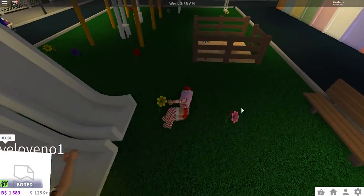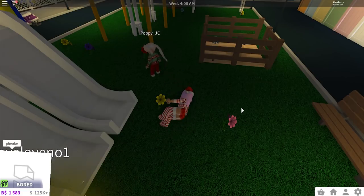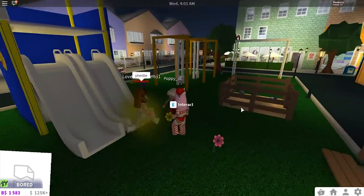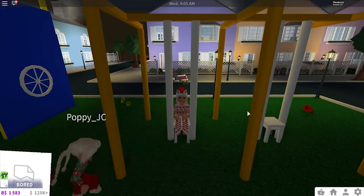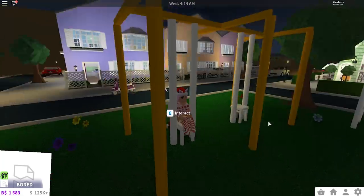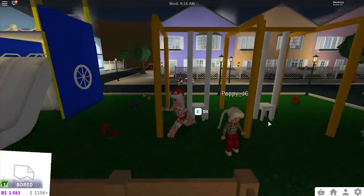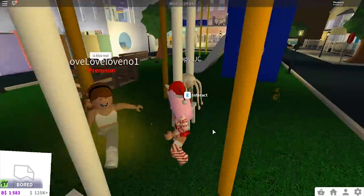Whoa! Oh my gosh, Poppy, help me! Poppy! Mommy? I'm stuck. Mommy! Just kidding! I'm fine. Oh, Poppy, come push me on the swings. Okay. Push me, please. Come on, Poppy, push, please. Are you trying to say I'm too heavy? Okay, fine, I'll push you instead. Your turn. Actually, Poppy, you're really heavy as well. I think I can't push you either.